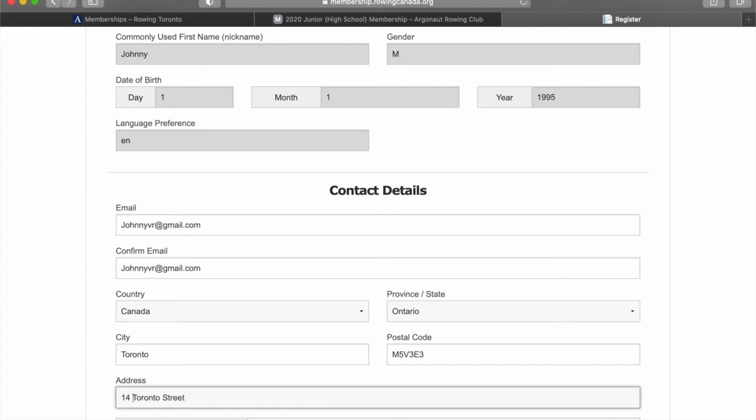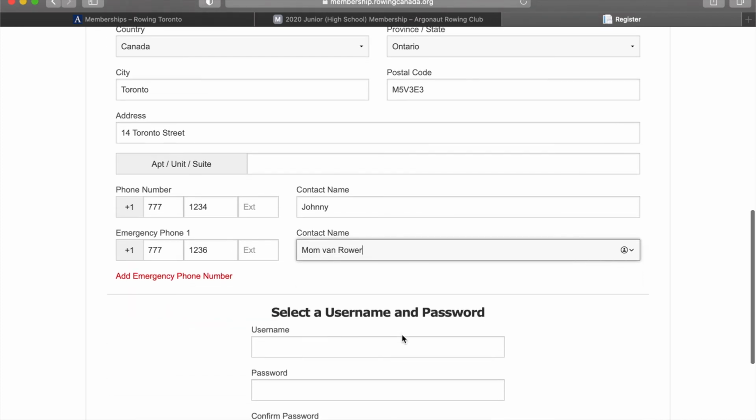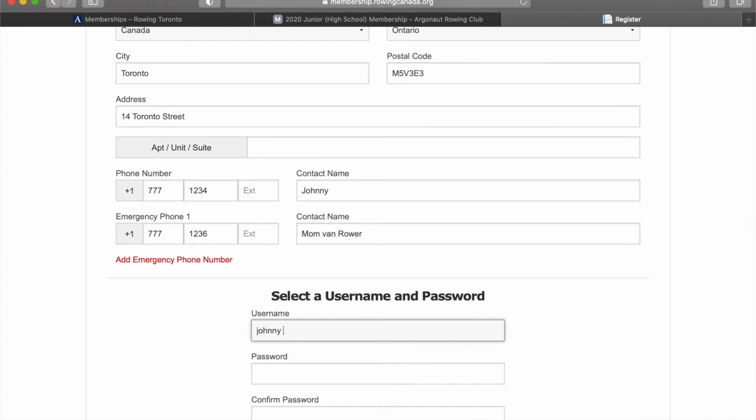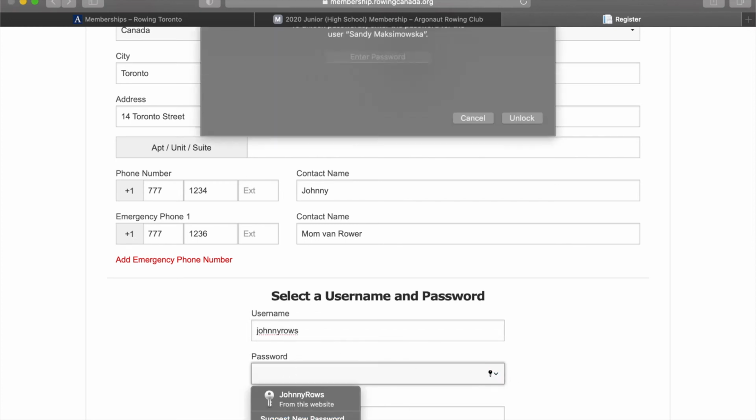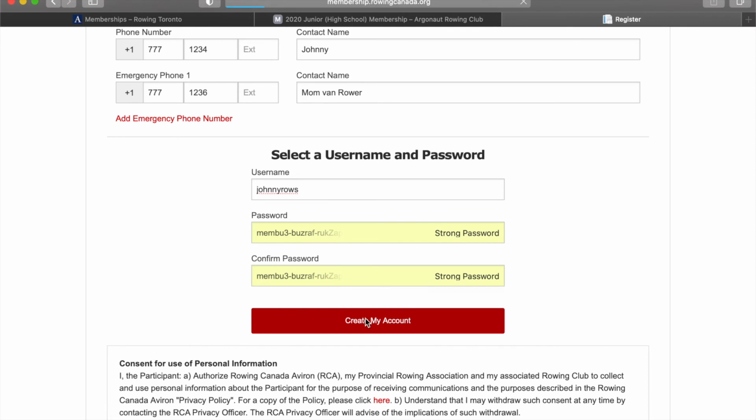okay, and phone number. And this would be where you can put your emergency phone number if you wish to be added as the guardian. And that's it. Simply select a username here. And do create my account.